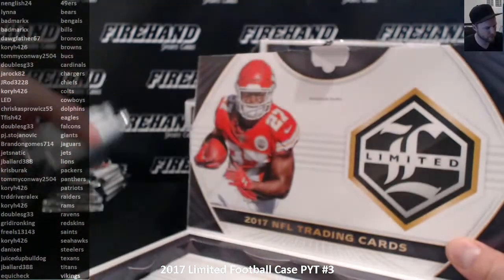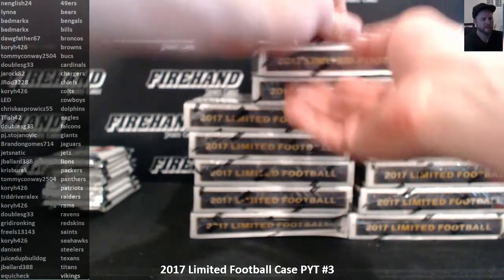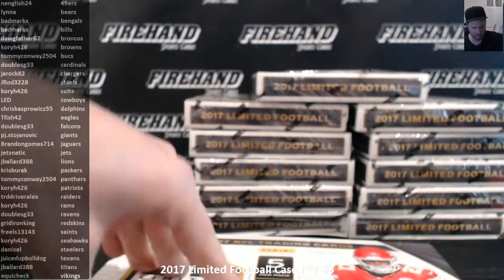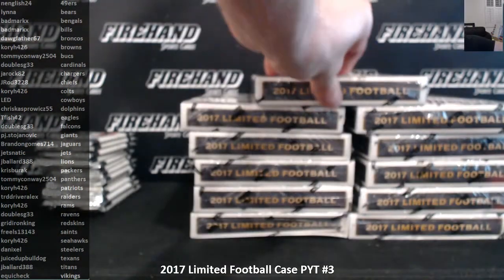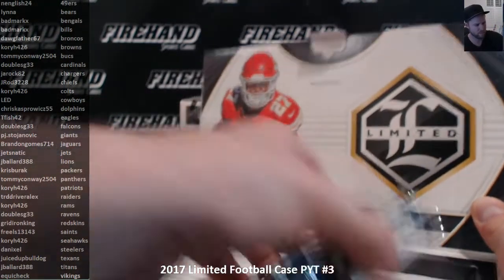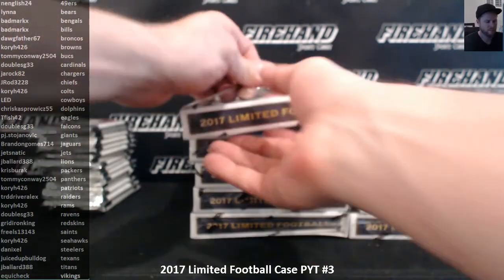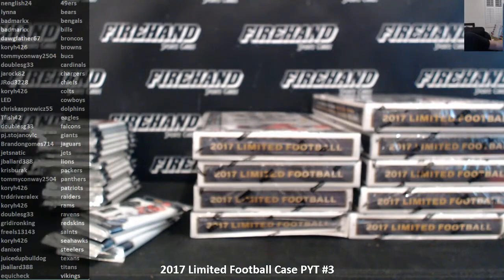Get them all out. There's a book. And the first case I opened didn't have a book, and we've had a book every case since. Even in our mixer today, there was a book. A crazy six-way auto book or something I haven't seen yet. Or called the draft day books.